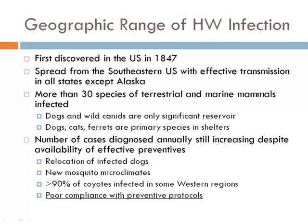It is now found in more than 30 species of terrestrial and marine mammals, and so we can see it very frequently in dogs, cats, and ferrets in shelters. But dogs and their wild counterparts, such as coyotes, are the only important vector species. So they're the only ones that the heartworms efficiently reproduce in and that serve as a reservoir for infection for other animals, even though many species can become infected.